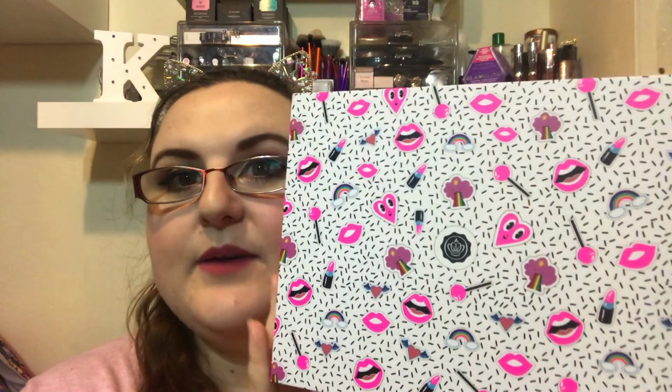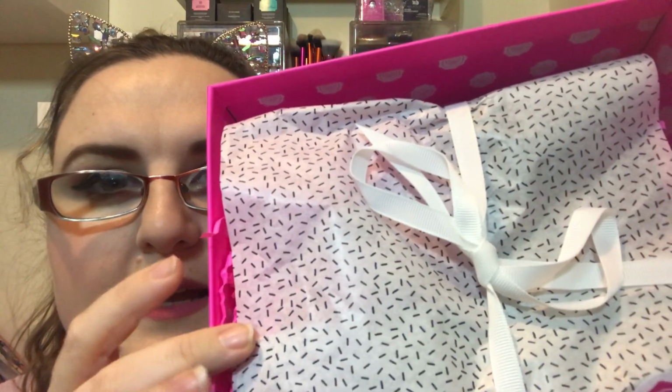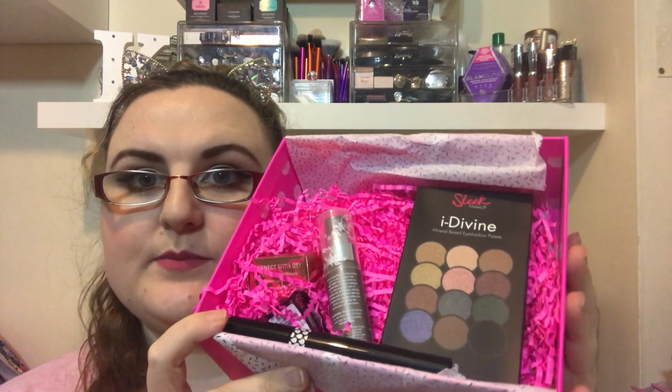So I'm just going to start opening, because I really want to see what I've got. Inside it has more pink, and the little description card, which I'm not going to look at yet. The paper is kind of like the front, with little light black lines on. There's a white ribbon and the little pink sticker. Open it up. Ooh. And that is the box.